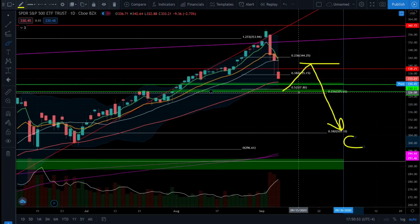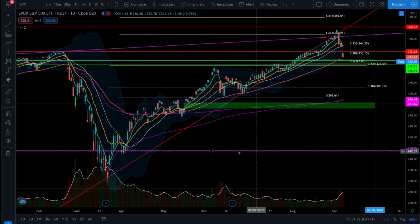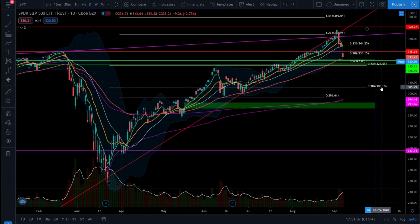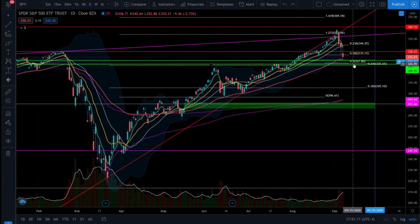So don't FOMO into any bounce. If anything, it's just a short-term trade before we ultimately resume this downtrend, which is a healthy correction for the stock market. Just remember where we came from, right? An ABC correction that takes us all the way down to $300 is still ultimately a very bullish trend when we're coming down from 220 and we came all the way up to 300.